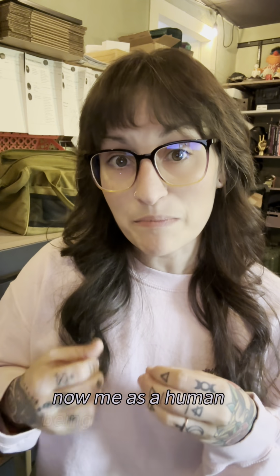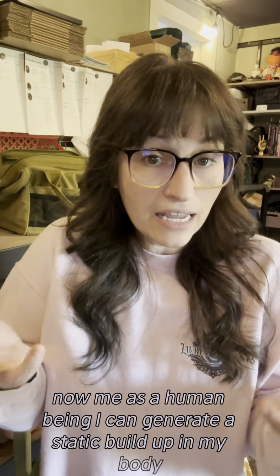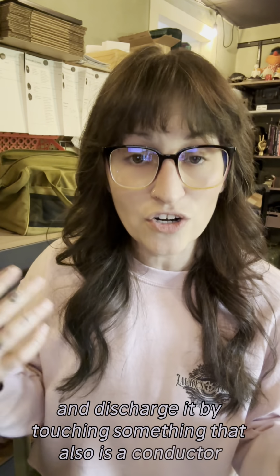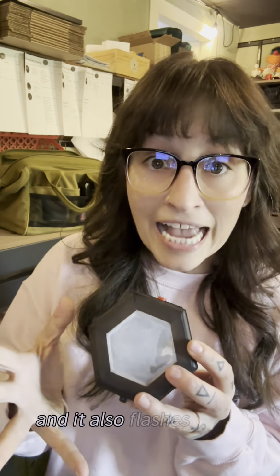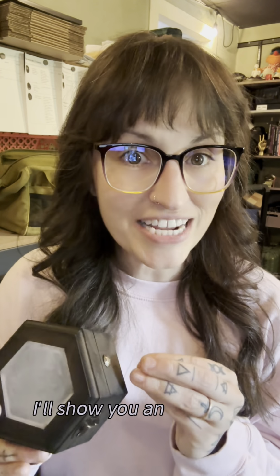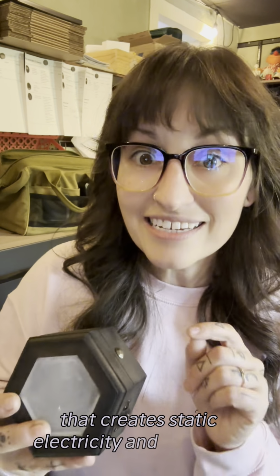Now, me as a human being, I can generate a static buildup in my body and discharge it by touching something that also is a conductor. So that's where the seer comes in. This is a piece of equipment that detects ambient static electricity in the air, and it also flashes when that static discharges. I'll show you an example using a Van de Graaff generator, which is a manual generator that creates static electricity and discharge.